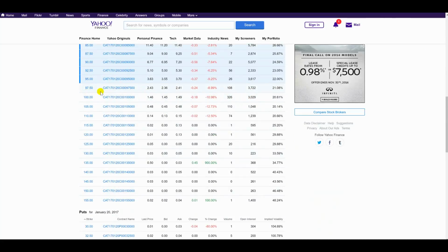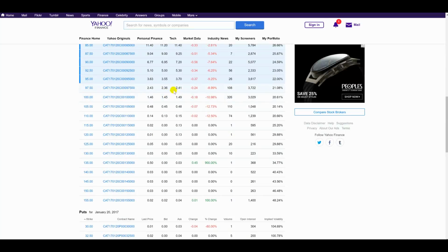So for example, if someone wanted to take the 97.5 calls for Caterpillar, they're trading at $2.36 to $2.41. That's the spread right now, okay? And so you could take these if you want as well. The closer you are into the money, the more expensive the option is. But the hundreds are good enough, I believe, to make 100 to 300% gains.